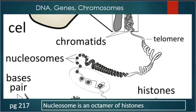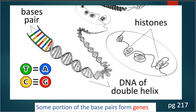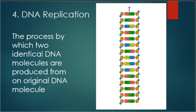Nucleosome is the octamers. I just want to show this a little closer to you. The histones right here are called nucleosomes, and they're in groups of 8 apparently, called octamers. Some portion of the base pairs form genes. We know this already. Right here, base pairs are going to form a gene. Those are those histones again.